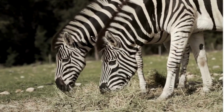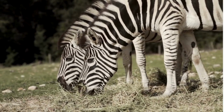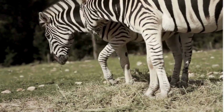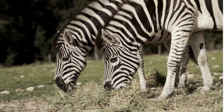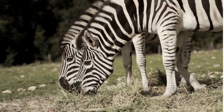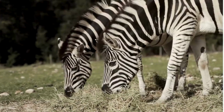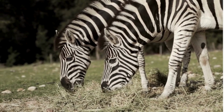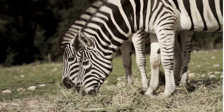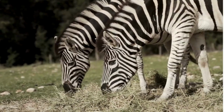Striped enigma. Zebras are undoubtedly some of the most iconic and intriguing animals of the African savanna. With their distinctive black and white stripes, these equids are not only visually striking but also possess a range of fascinating characteristics and behaviors that have captured the imagination of people around the world. In this exploration of the zebra, we will delve into their biology, behavior, habitat, and conservation status to gain a deeper understanding of these enigmatic creatures.